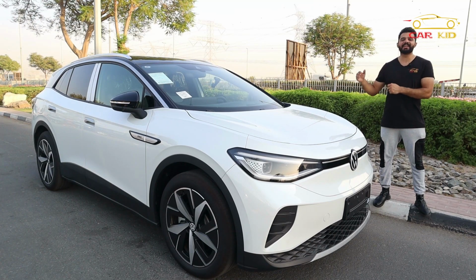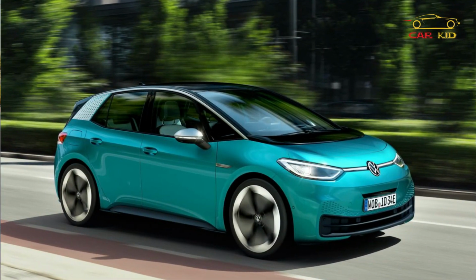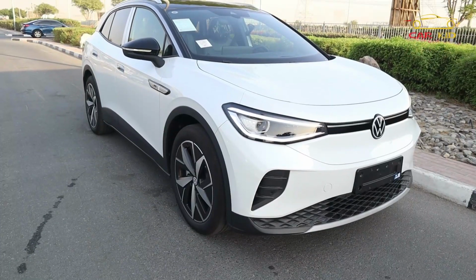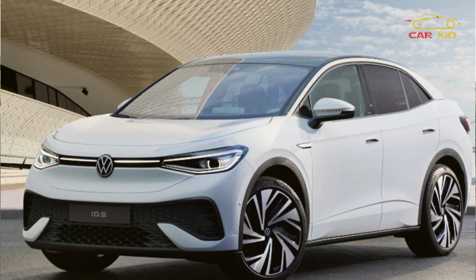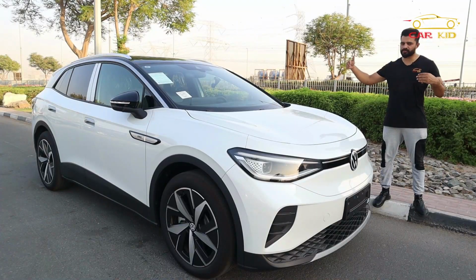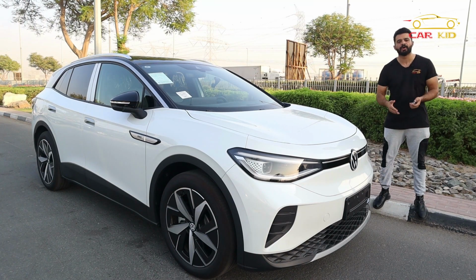So this ID series, the first ID was produced in September 2019, the ID3, that was a hatchback. Then in 2020 the ID4, this is the crossover SUV. The ID5 is a crossover SUV coupe. So then they are producing ID6 nowadays also. So these are some trim levels and some models from the ID series that you will see in future from Volkswagen.